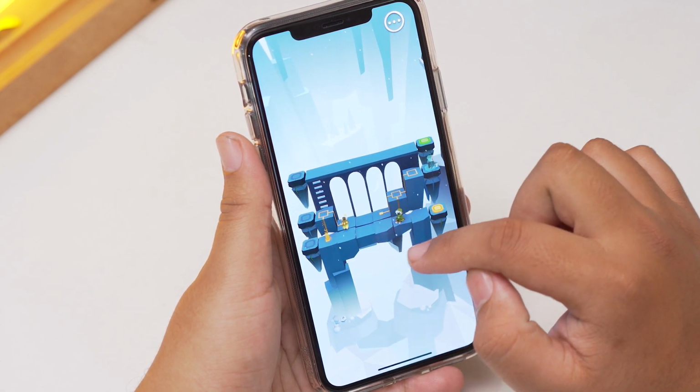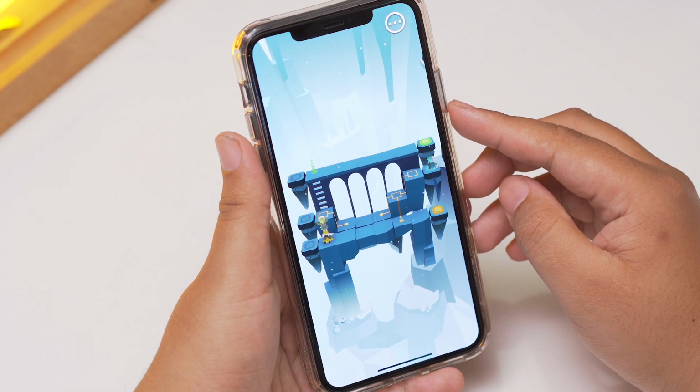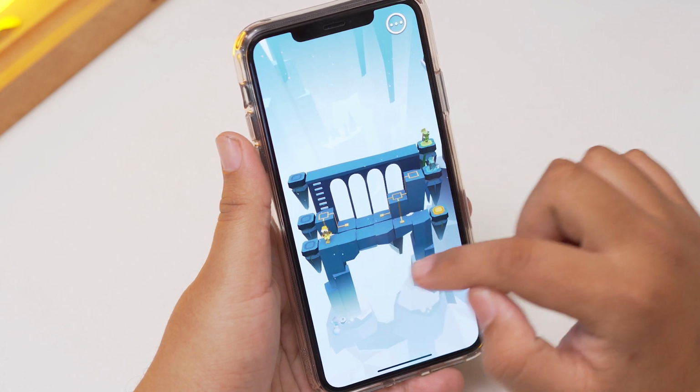Path of Giants is an elegant and creative puzzle game that never loses sight of player experience. Every aspect of the game feels tailor-made in a way that makes you just want to keep playing it.